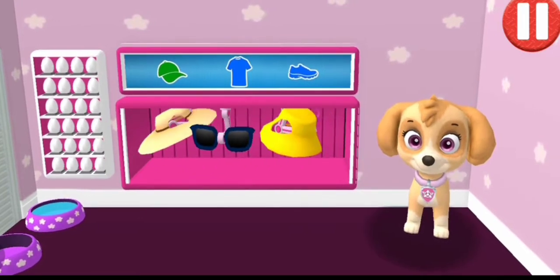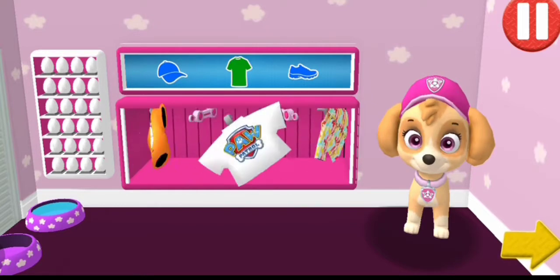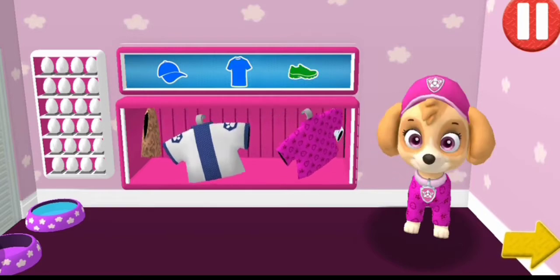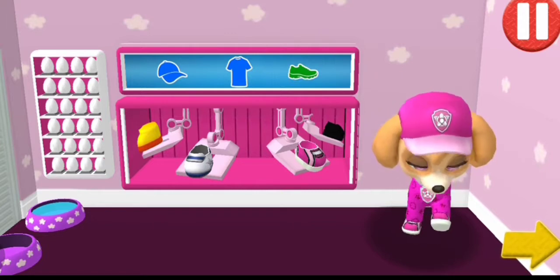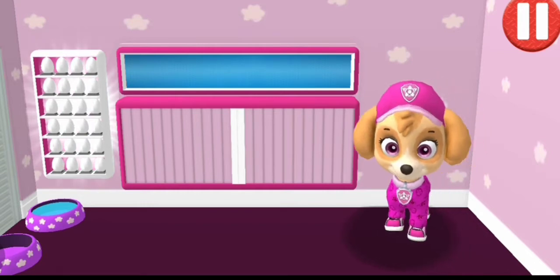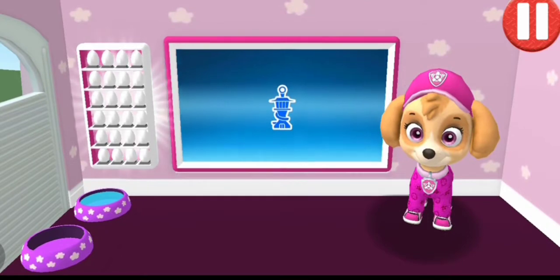Pup needs to get dressed for the day. Tap the arrow to go to the next activity. I'm really styling today. You did it! This pup is ready to roll.